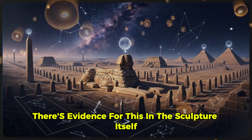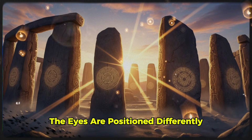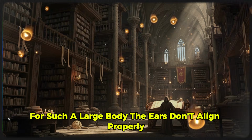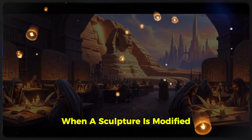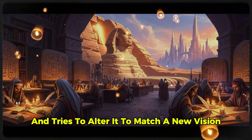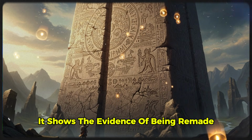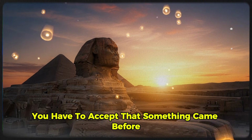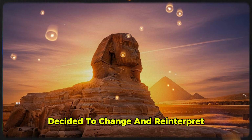There's evidence for this in the sculpture itself. The transition between the face and the body is awkward. The eyes are positioned differently than they would be on a naturally proportioned face for such a large body. The ears don't align properly. These are the kinds of inconsistencies you see when a sculpture is modified, when an artist takes something that already exists and tries to alter it to match a new vision. The Sphinx shows those signs, it shows the evidence of being remade, and if you accept that, you have to accept that something came before, something older, something that someone in power decided to change and reinterpret and claim as their own.